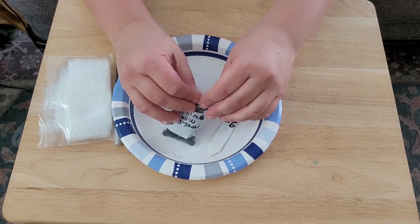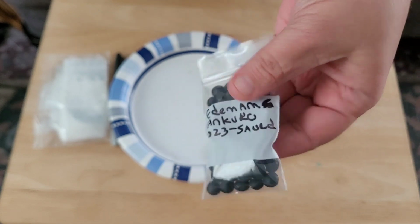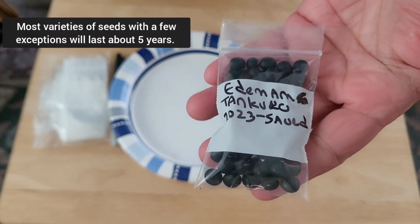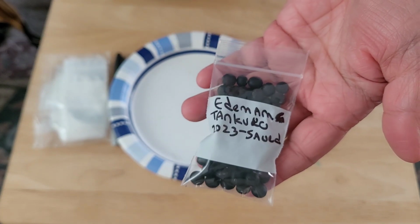Get most of the air out of it. And there you have it, a nice packet of saved seeds. Good to go, good to be saved up. And they'll last for a long time as long as you keep them in a dry, cool, dark-ish location.